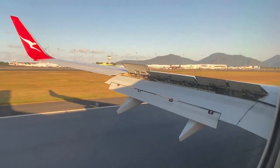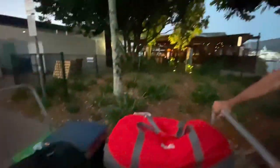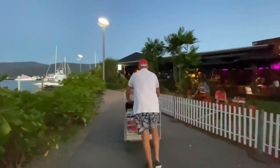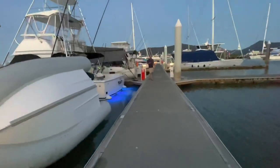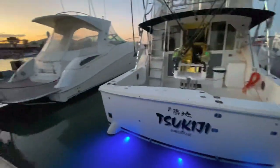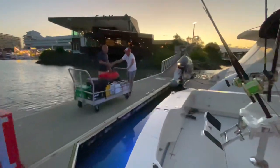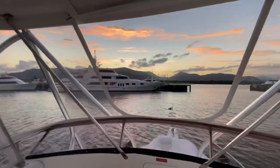So I might be biased, but the boat we're meeting is probably one of the best little Caribbean 35s in the country, having had my company do a full refit on it a few years back. So this is Jim and this is the Tsukiji. He got there a day early, so the boat's all provisioned and ready to roll.